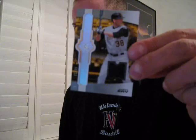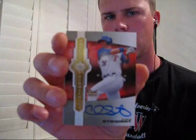Then for the Rangers, we got a Chris Stewart rookie auto, numbered out of 299. So Rangers rookie auto, Chris Stewart. And then for the Brewers, Prince Fielder. Prince Fielder jersey for the Brewers. Alright, pack two down.